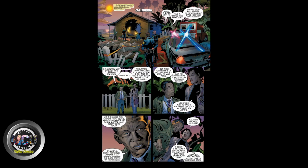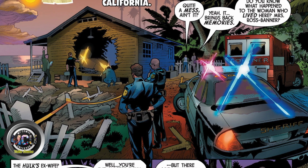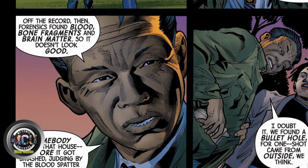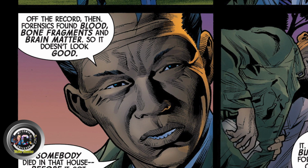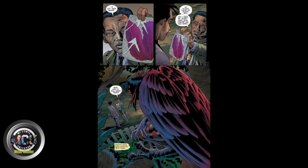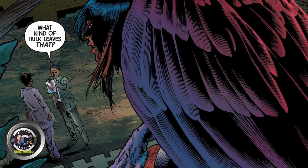On the next page, we're taken back to California, at Betty Ross Banner's house. There's a reporter there, Miss McGee, and she's questioning if the Hulk is involved, possibly murdered Betty. Right off the bat, the cop tells her that he doesn't think that's the case, and he thinks that whoever caused the hole in the wall is the person who's involved with the blood and the brain matter that they found in the house. Now the cop reveals that there's a feather that was left behind, a bird-like monster actually, lurking in the tree.